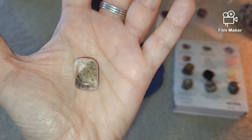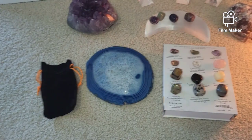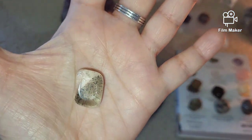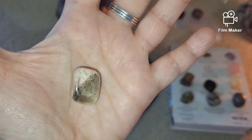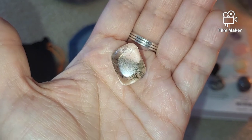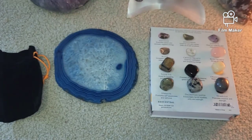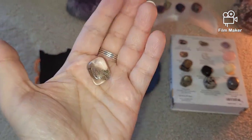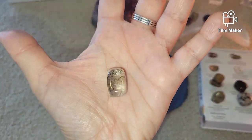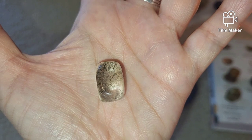It is also called lodolite, as far as I remember. Let me double check. Yes, it is called lodolite, or it is also called scenic quartz, because you can see like the whole world inside of it. Look at that. These are inclusions of, let me double check. I wasn't sure, hematite or chlorite. I would say chlorite over here because it's kind of green.